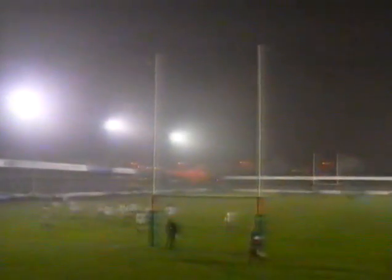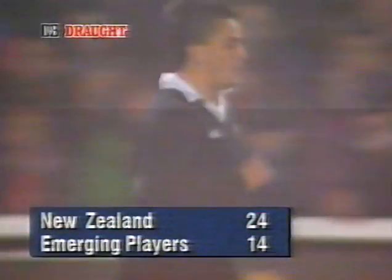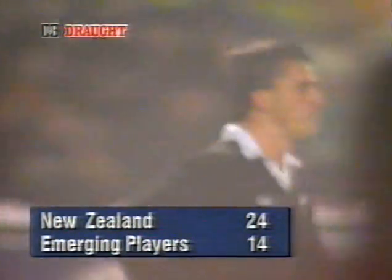Howarth with the opportunity to convert his own try. And what a kick. Oh, brilliant kick from the sideline. Valuable extra points for the All Blacks. 24 points to 14. About 6 minutes gone in the second half.